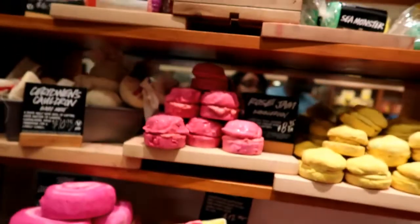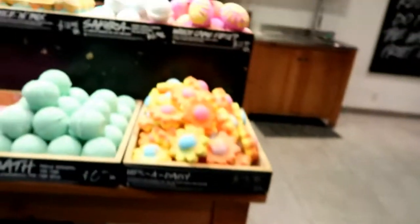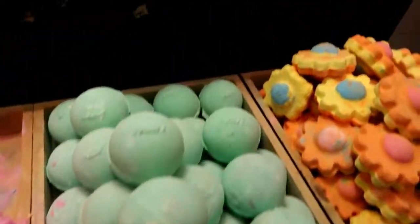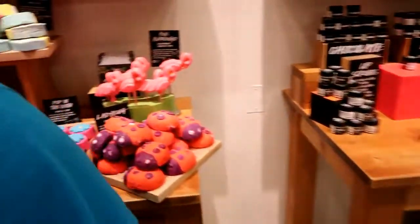I'm gonna pick something out. I don't know what I'm gonna get. Isn't this so cute? Look at all these bath bombs. Everything in here is handmade and everything is fresh ingredients. I think I'm gonna get this.